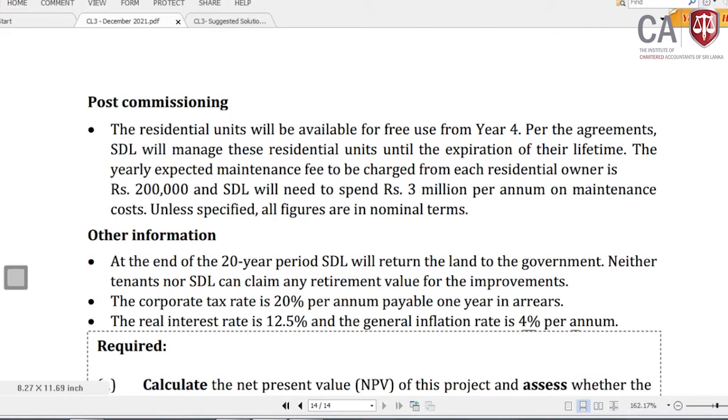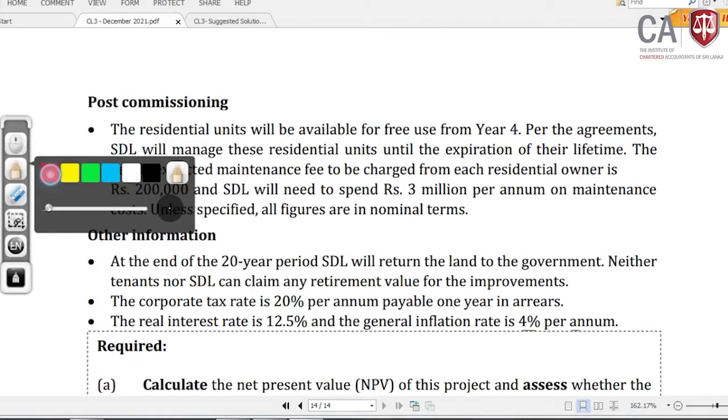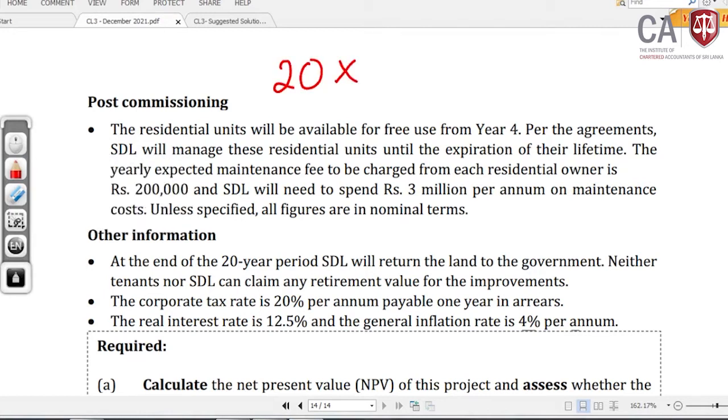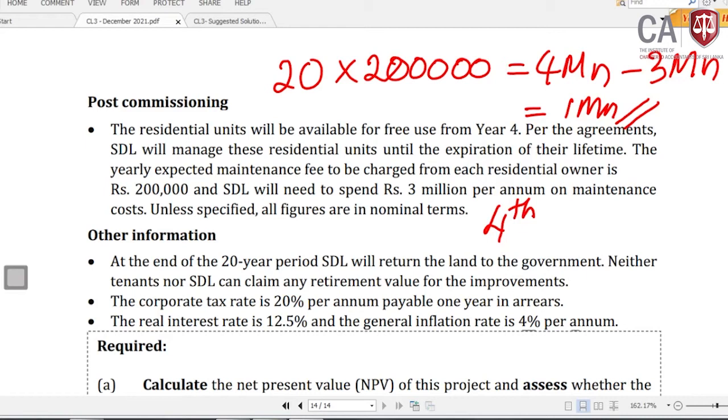Right. Then the remaining 20 years period, once you have completed year 1 to year 3, 4th year onwards, till 24 years, you will charge 20 per residential unit. Then 20 per residential unit, what is the value? 20 residential units, you will charge 200,000. That is 4 million, and you have to spend 3 million as a maintenance cost. Therefore, net maintenance revenue will be 1 million. You will receive from 4th year onwards, 4th to 24th year, because this residential unit will be given for a 20 years period. Right. That is post commissioning.